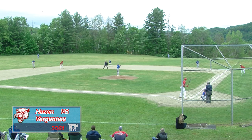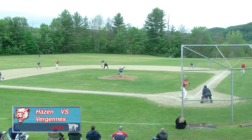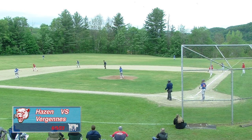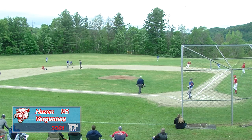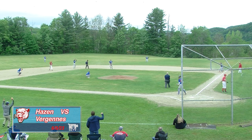So now a 2-ball-1-strike count for Rivard. Kimball kicks and delivers. And Rivard shoots it to third base. Baker in a pickle. Rivard dives back into first. He's safe.